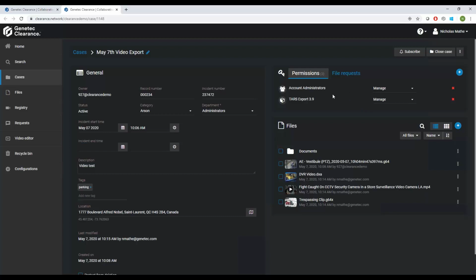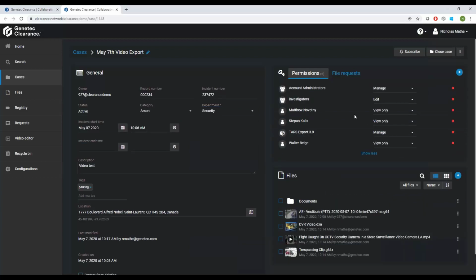We're going to take a look now at the permissions section here and talk a little bit about how we can share information and manage user access and clearance. So I had mentioned previously that our department acts as a predefined access template. Right now we have this set to the administrator group. I'm going to switch this over to security. And when I save, you're going to see that our permissions section is going to update here. We've got several new users that have now been added to this case, all with predefined permissions that we've set up in our configurations tab.